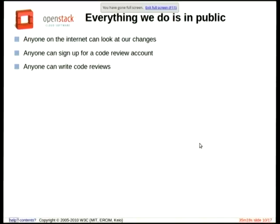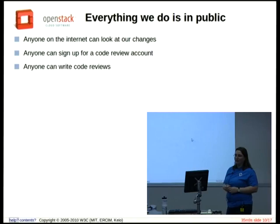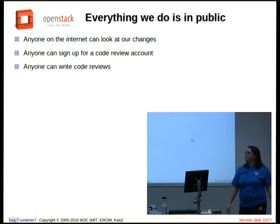So I showed you that anyone can look at this. I wasn't logged in. Also, anyone can sign up for a code review account. I think we still don't require people to sign the contributor license agreement to do code reviews. So you can just sign up for an account, which is an open thing to do, and then start doing code reviews. So you can look through all of our Puppet changes that we have pending if you want to fix something or if you're interested in what we're up to. And then you can write reviews just as a random person on the internet.